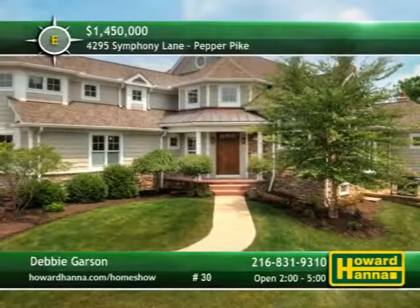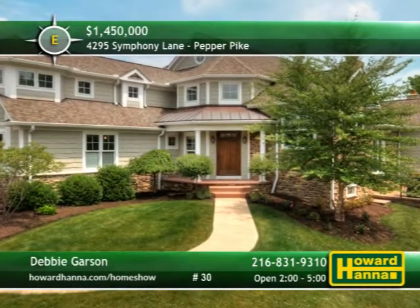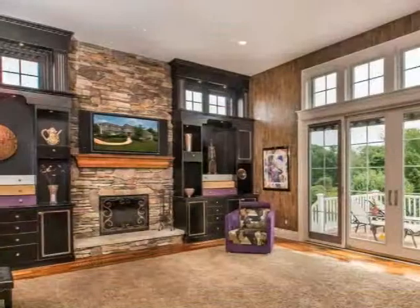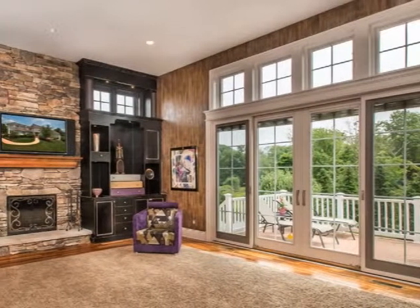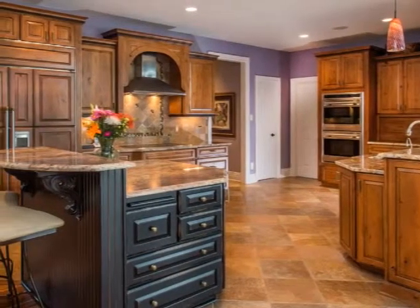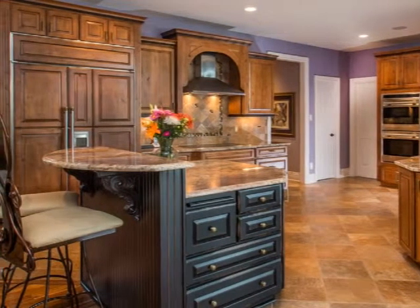5. A cul-de-sac in Pepper Pike sets the stage for this 3-bedroom, 4.5-bath lakeside contemporary home, custom built by Petros. Built-ins flank the great room stone fireplace, one of 3 within the home, which supports the first of 4 flat-screen TVs. Recessed and pendant lighting illuminate the fully equipped gourmet kitchen, while zoned heating and cooling ensure a comfortable environment.